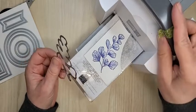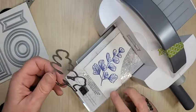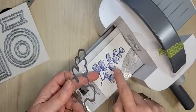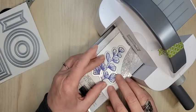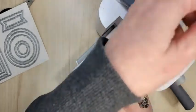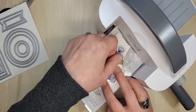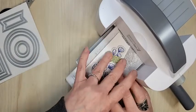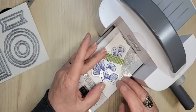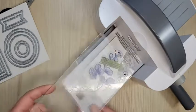I was just thinking, could you fussy cut this? You probably could. I just don't like going into areas where it's really narrow. I would say get the dies, especially when you see the pieces that go with this already. Oops, that's not straight. Okay. I'm hoping the whole 9 yards stays straight. It should. That's pretty much where I would like that to be.